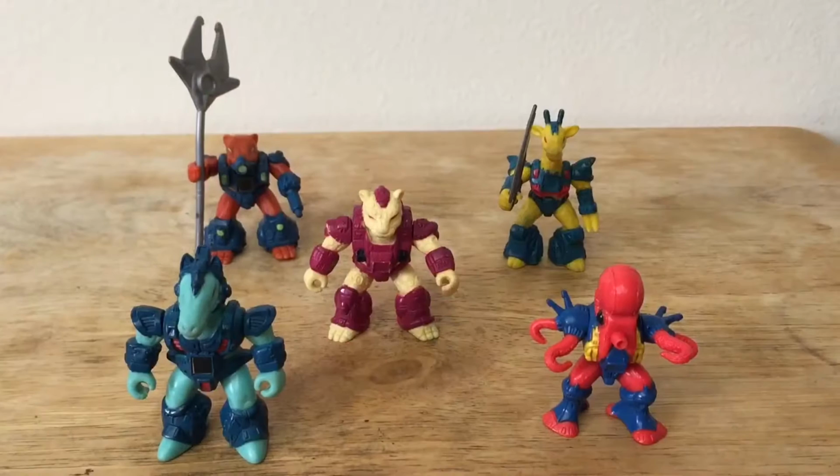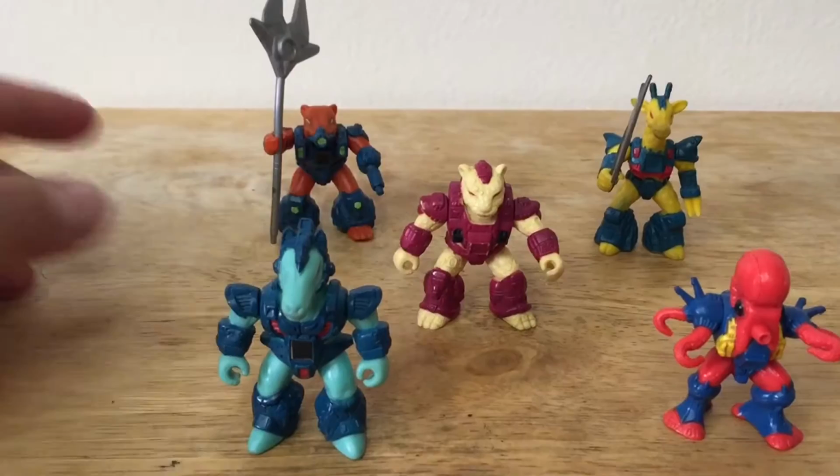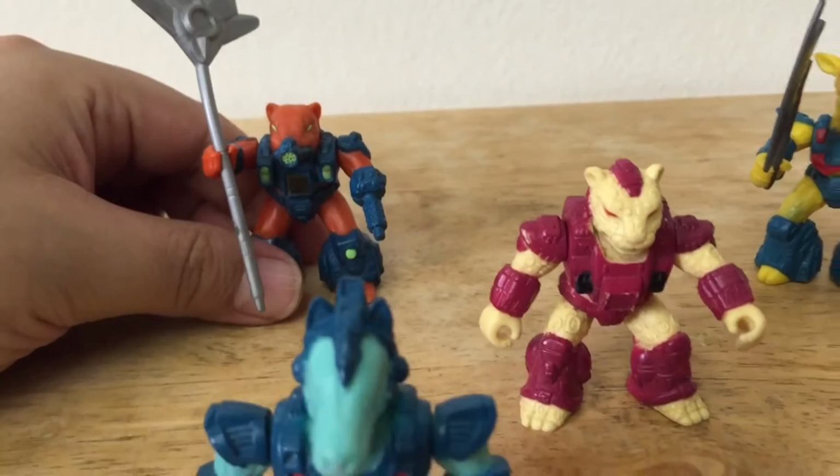All right, guys, one of my pickups at the Kobe swap meet was this set of Battle Beasts. These were made by Hasbro in the late 80s. I had a whole bunch of these as a kid. Now these two in the back came with weapons. It's always hard to find these with weapons because they're so easy to lose. But they're all modeled after animals. Like here we have a horse, an octopus, a giraffe. It's like a leopard. This, I don't know what this is. But anyways, Battle Beasts are cool. If you ever come across these, definitely pick them up.